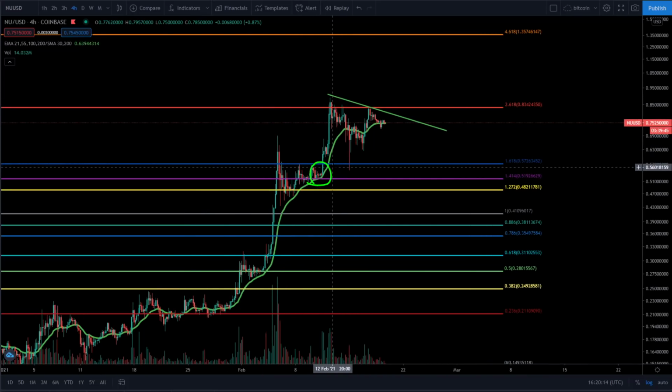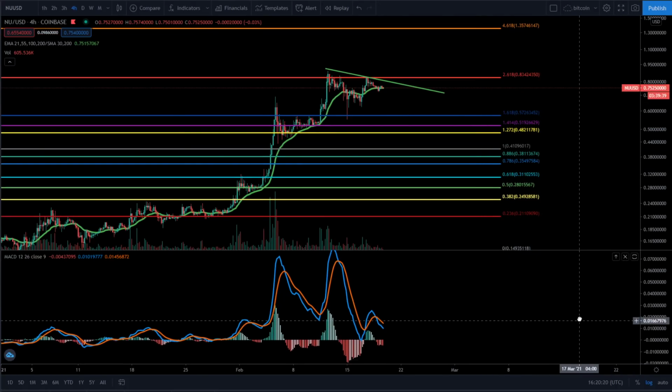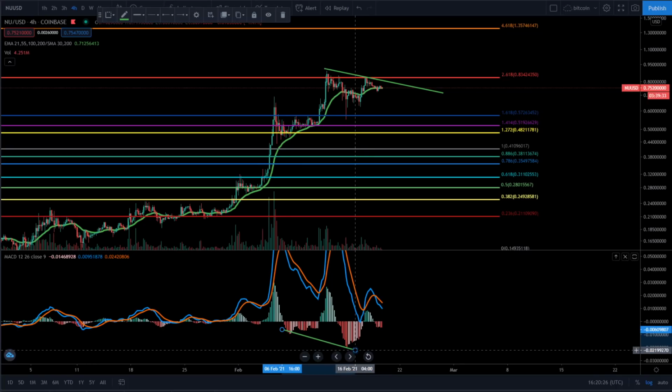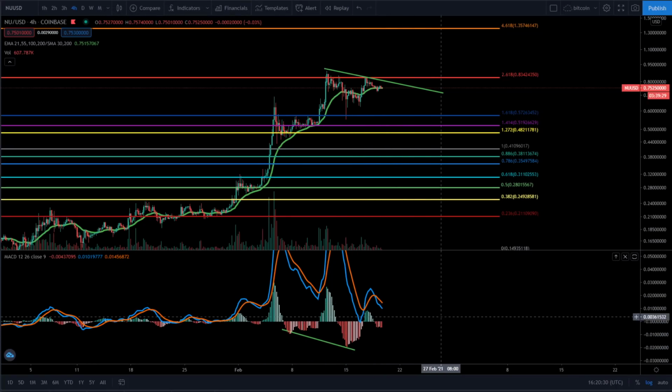I am looking to break that, looking really bullish. What kind of leading indicators can we be looking at? Same thing on the MACD. And you can see right here, hidden bullish divergence right there. Hidden bullish divergence. It hasn't played out yet. I am looking for that bullishness.